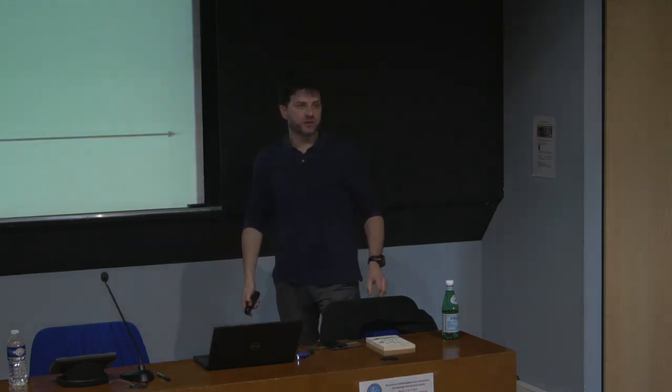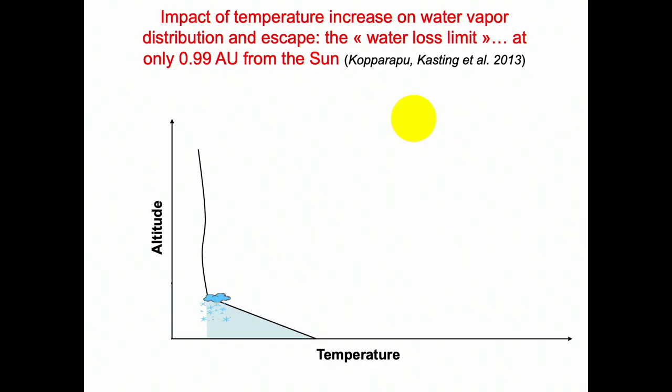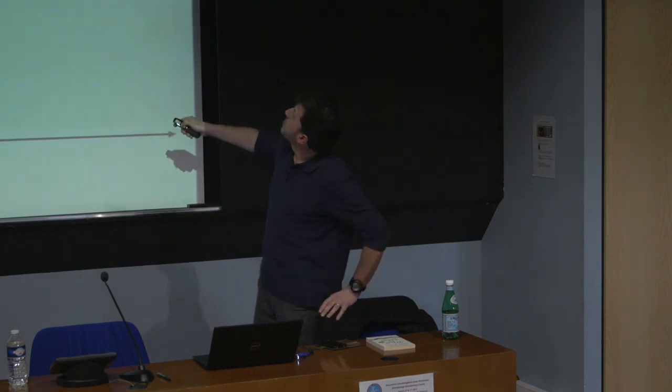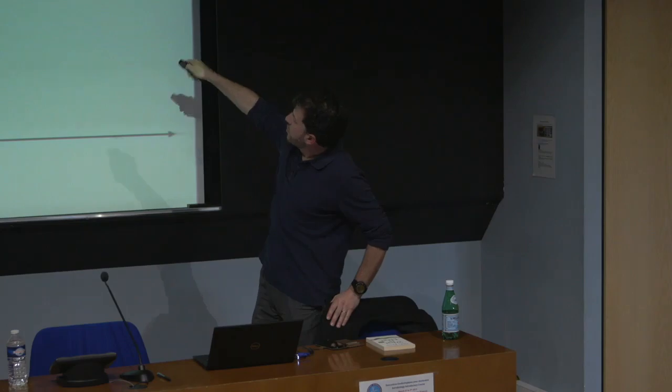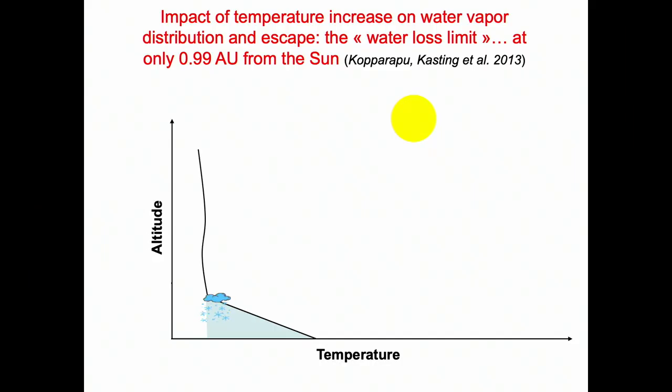Another thing that was found with 1D models is that even before, in most models, even before you actually have the full vaporization of the ocean, you tend to actually lose your ocean to space. The reason is the following. When you increase the radiation by moving the planet toward the star, you increase the surface temperature, as we said, and you will allow water vapor to escape. Let me explain to you.